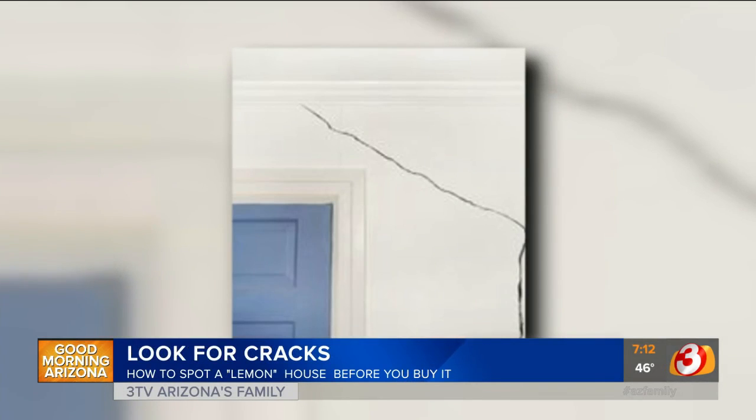So I think some of them are pretty obvious, so we'll just remind you, like if you see cracks. Yes. If there are any cracks in the ceiling and the foundation, those could be indications of larger issues that are either super expensive to repair or can't be repaired at all.